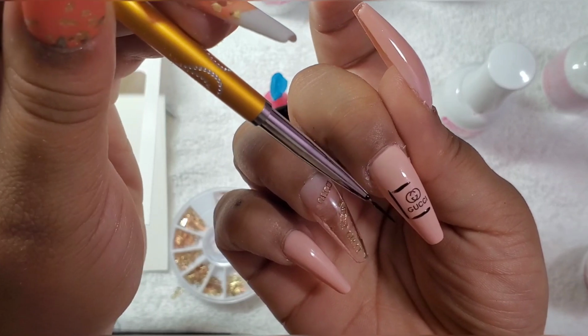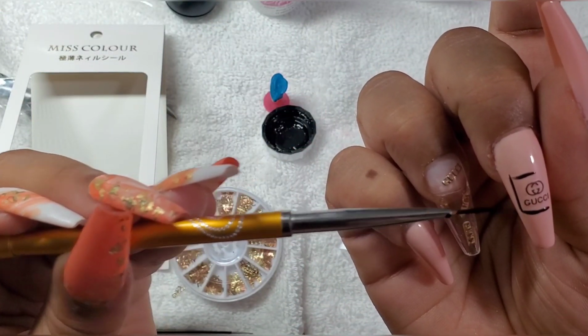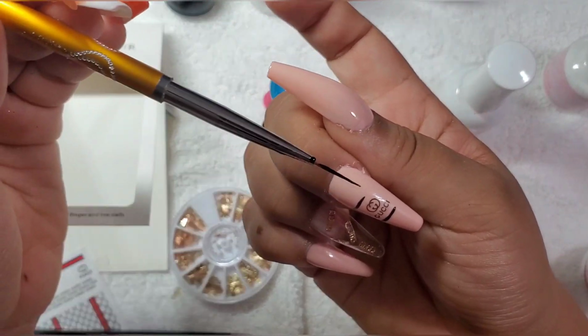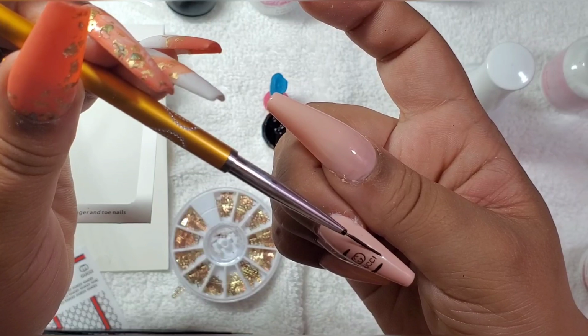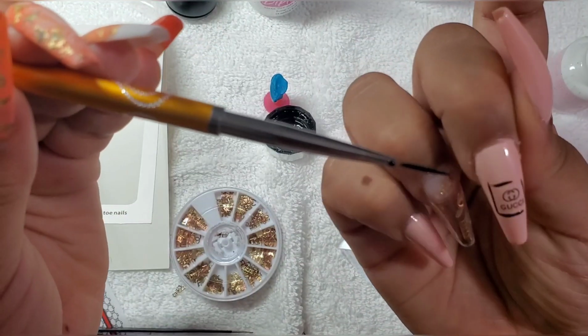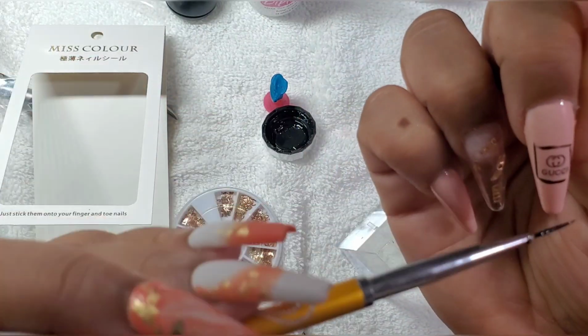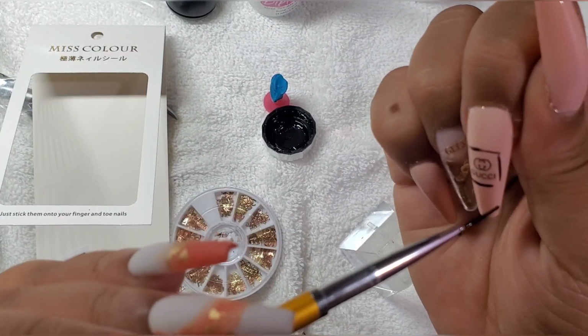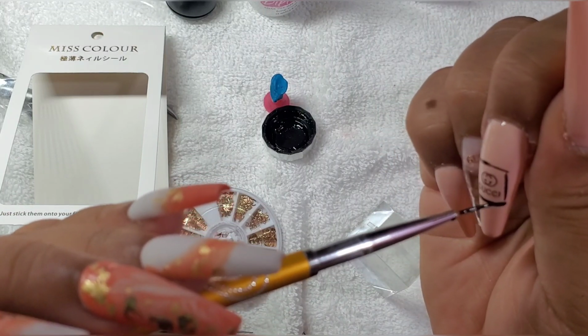I'm pretty much wrapping up this design. It's funny because I was going to do a box around this Gucci, but with me painting with my left hand, I'm right-handed, so it's very hard. I ended up not liking this, and erasing the lines and doing something different with it, but this was a super easy, simple design. It does not require a whole lot of skill. Literally you just need to know how to polish your nails pretty much.